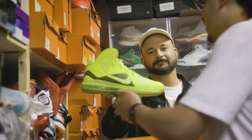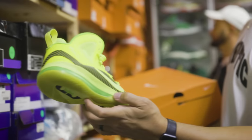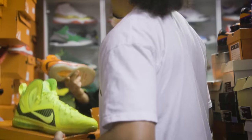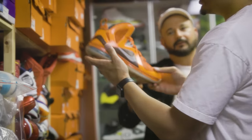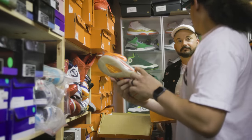Oh man, memories. The Dunkman Volts. The Dunkmans. This is a good time, bro. This is going to be a lot of nostalgia for people. So they brought these back, but not the Elite version. You guys saw the Big Bangs that came back out. Did they bring back the Elite? They didn't do the Elite version.